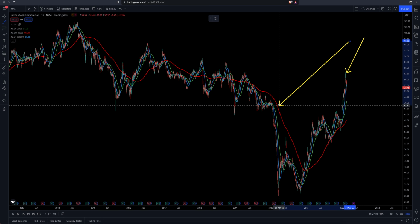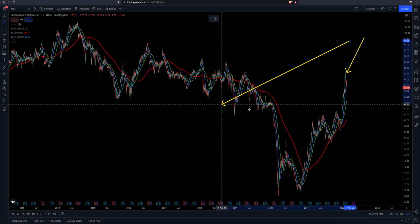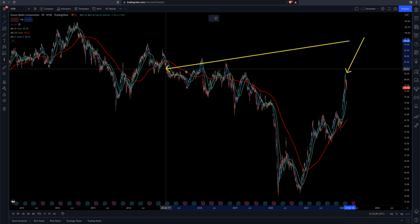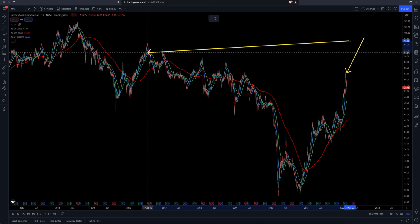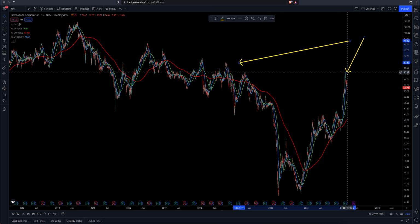So there's a lot of overhead resistance. A lot of overhead resistance. There's probably a lot of profit taking. There's a lot of noise up in here. So it's not a surprise to see the price get back up to this area, which is where we're currently at in these days, and take a pause, take a breather.